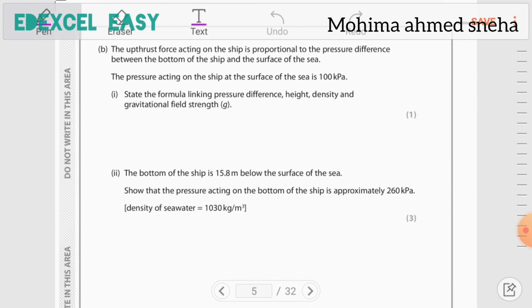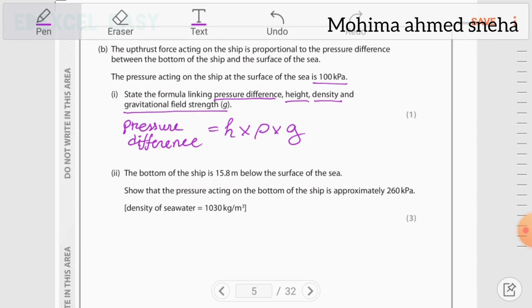The upthrust force acting on the ship is proportional to the pressure difference between the bottom of the ship and the surface of the sea. The pressure acting on the ship at the surface of the sea is 100 kilopascal. State the formula linking pressure difference, height, density, and gravitational field strength. We all know the equation would be pressure difference equals height times density times gravitational field strength. So this is the equation linking the terms.